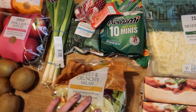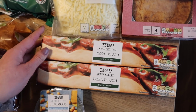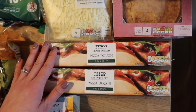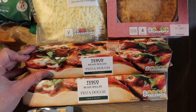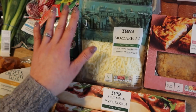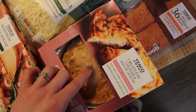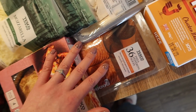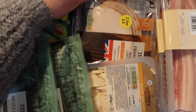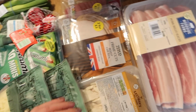We have some sweet and crunchy salad, reduced fat hummus, then I got 2 ready rolled pizza dough, so I thought this would make things a bit easier this evening when the kids are making pizza. I bought 2 because I wasn't sure quite how big they were going to be, but if we don't use one of them we can always keep it for another meal. Then I've got 2 packs of grated mozzarella for the same reason, crustless cheddar and bacon quiche, and then for pizza toppings we've got pepperoni, we've got chicken, and then we also have over here some chicken and pastrami for different sandwich fillings.